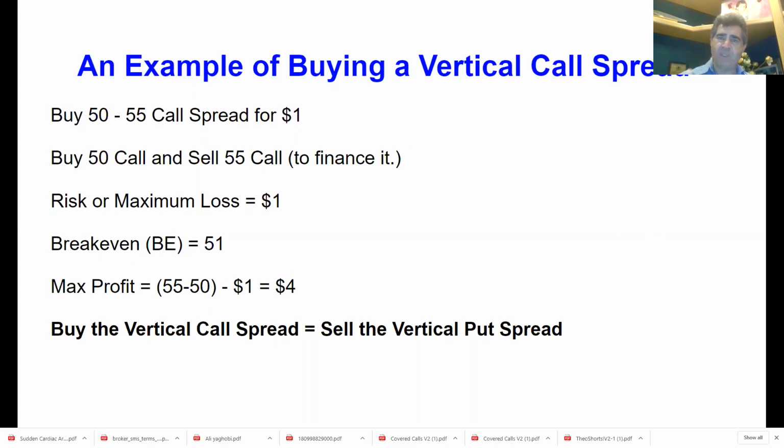Again, I emphasize with the vertical call, once you understand the concept of spreads, you understand how the verticals work, then you can have numerous strategies that allow you to be creative. You can have calendar spreads, you can have back ratio spreads, you can do iron butterflies, you can do iron condors, you can have broken wing flies. These are all really exotic names. You can do so many, you can do collars, but the whole foundation is basically vertical spreads. If you understand this, everything else is easy.